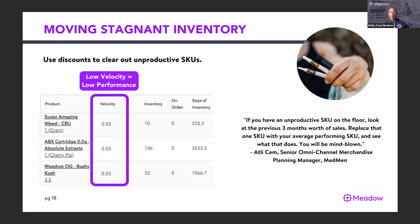You'll be mind blown. With our inventory velocity tool, you can instantly see how fast products are moving and what's sitting still. This data shows you which products need to be marked down with discounts and what promos to make space for faster moving items.